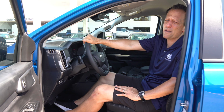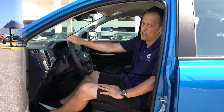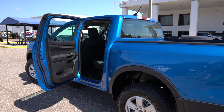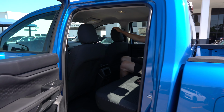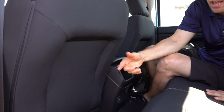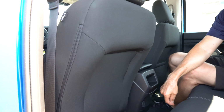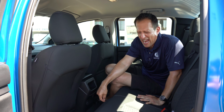But why don't we go ahead, let's get in the back seat and see what your passengers are gonna experience in this STX Ranger. All right guys, back seat time. And you know what, when you compare this to a Tacoma, I feel like it has more room back here, which is nice. You get the same seat material, the two-tone and everything. No pocket on the driver's side. So if you have a bunch of pine cones, you're gonna have to put them in between your legs, and that might cause you some pain.